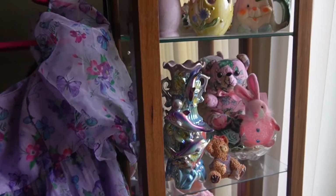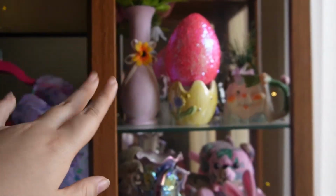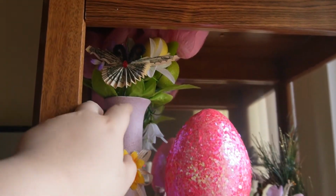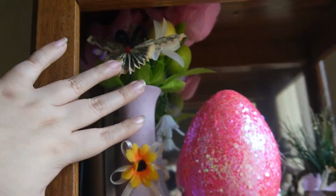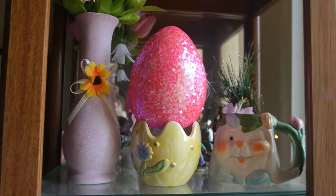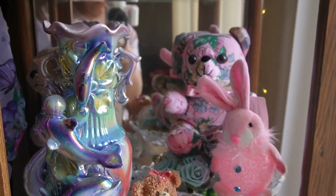This was in my mom's living room and in our house growing up, and I got it out of storage, found all her little knickknacks and the cute ones I put on display. So we have some flowers up here, some tulips with eggs. It doesn't quite fit, but it's there. This is her vase that I remember her getting from like a student. She was a teacher, so she got all kinds of student teacher gifts. So that's what a lot of these are.